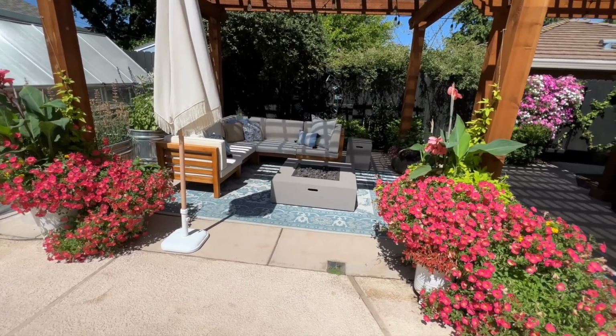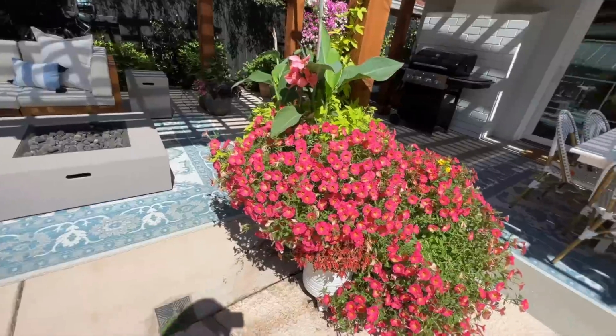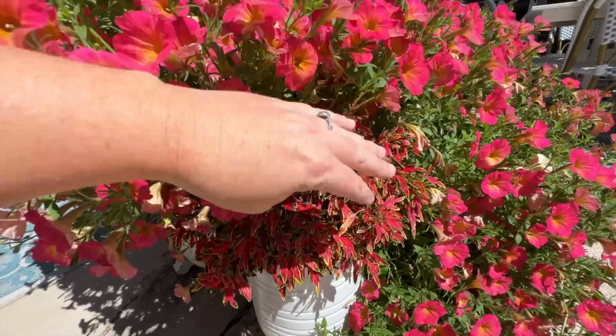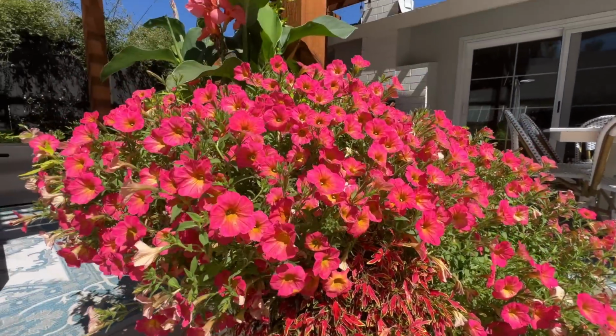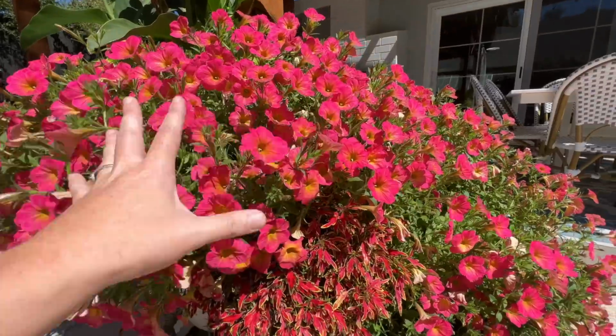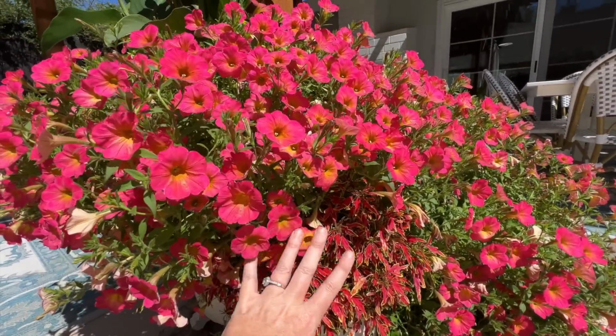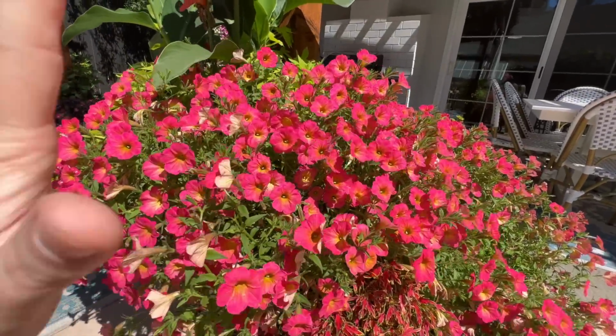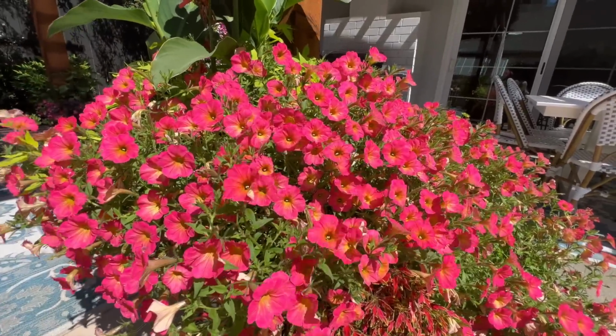It's the prettiest plant. This poor Color Blaze Mini-Me Watermelon underneath here is very pretty on its own, but it's just getting taken over by this Supertunia Persimmon. And Jason keeps telling me that I need to cut this back to let the other plants breathe and grow. And I just don't want to. I just love it. I think it looks so pretty right here like this.